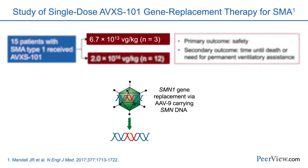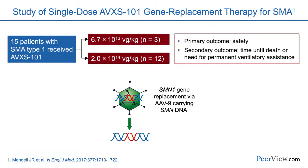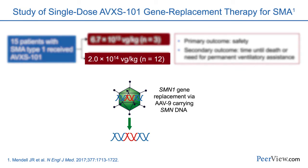The first 3 received a lower dose, and when that was well tolerated, with some change in liver functions and need for temporary immunosuppression, but resolution of the concern, the next 12 infants were treated with higher doses. And particularly the last 12 who were treated with higher doses intravenously of this gene replacement have done amazingly well.